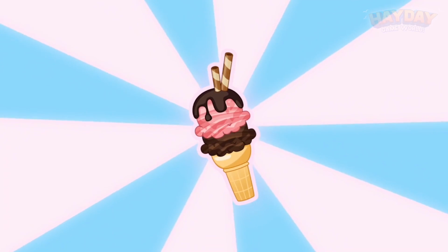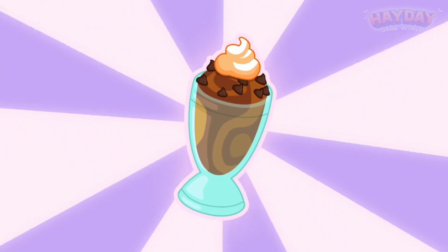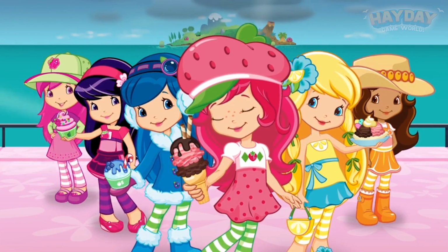Our tasty summer treats should be just the thing to bring back the berrykins and help restore Ice Cream Island back to its former glory. It's time to bring back the sunshine.